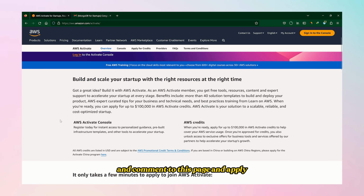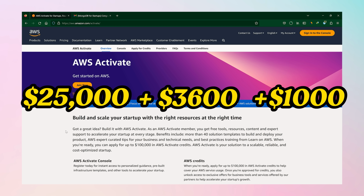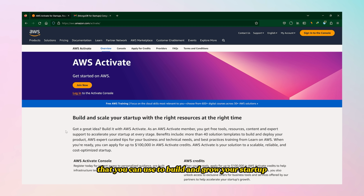Page and apply and you're going to get $1,000. So now we have $25,000, we have $3,600 and we have $1,000. So in total, you now have $29,600 that you can use to build and grow your startup without having to go into your own pocket. But we still have some more money to get.